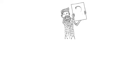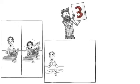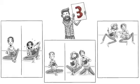First, the 3 dimensions of video game design. Games typically range from simple to complex. They can be played in a single or multiplayer mode, and can be played collaboratively or competitively.